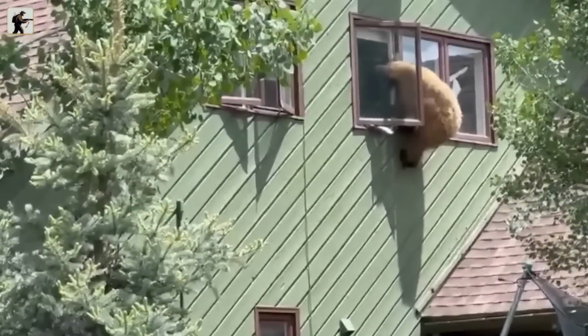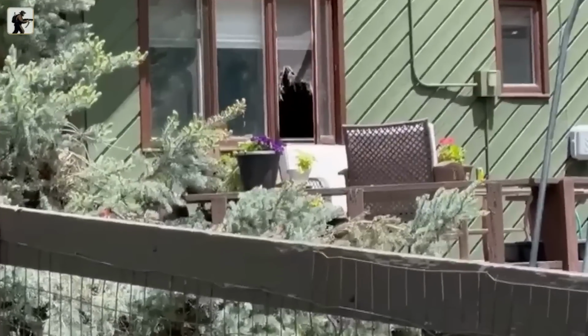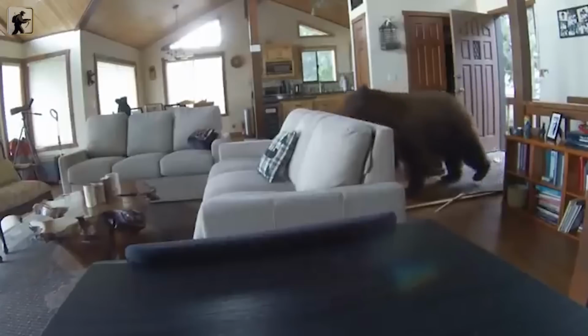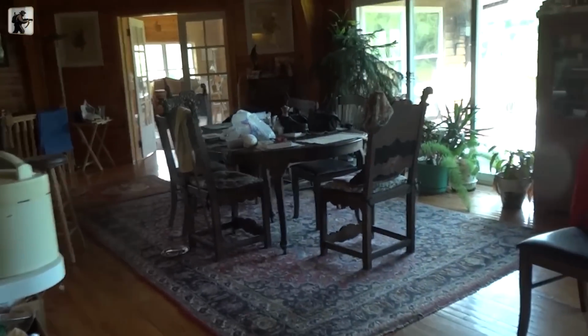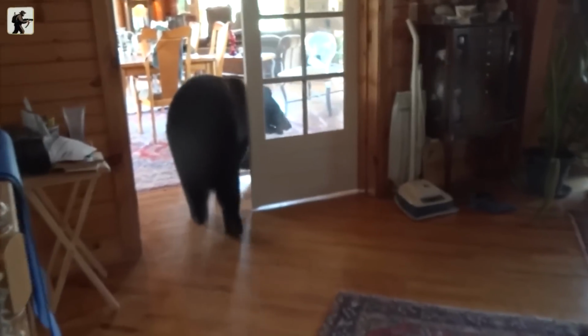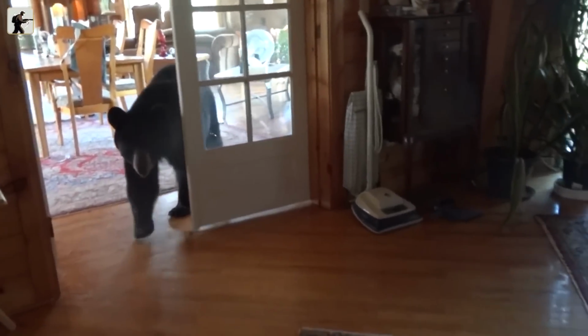In addition to targeting beehives, bears are also known to break into people's homes in search of food. They may find open windows, sliding glass doors, or weak entry points and push their way inside. Their strength allows them to break through fragile screens or doors that are not securely closed.